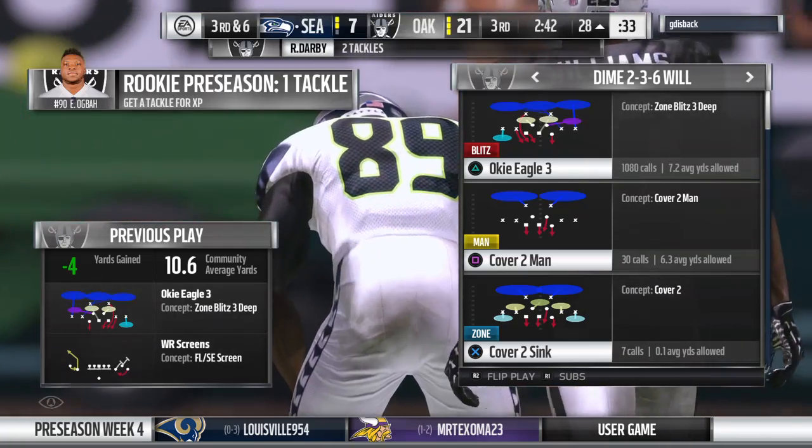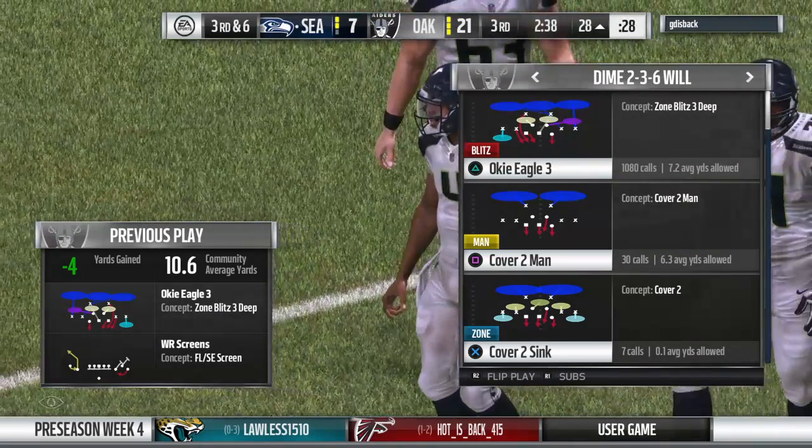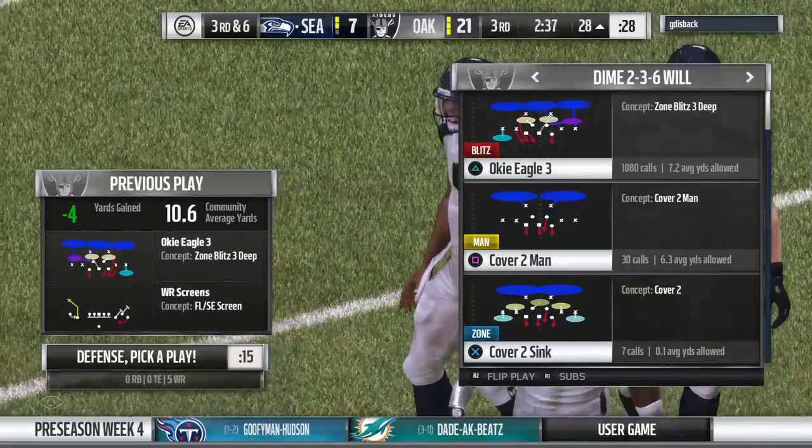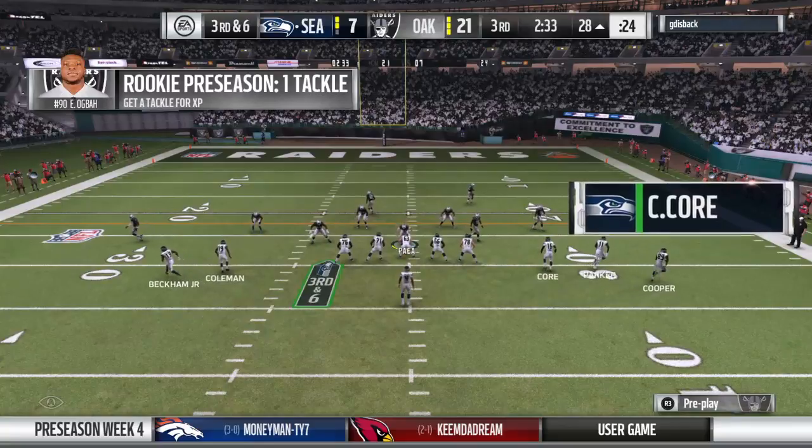And as a cornerback, what you're taught when you see a wide receiver screen, either you get underneath the play before the blocking forms, or you're going to have to fight your way through it by getting through some blocking. That was a really nice play there.